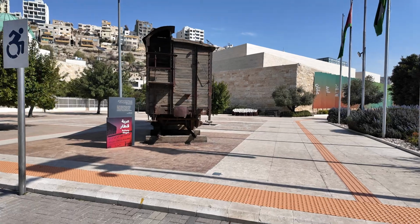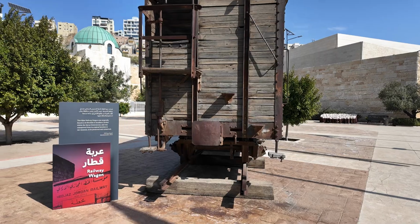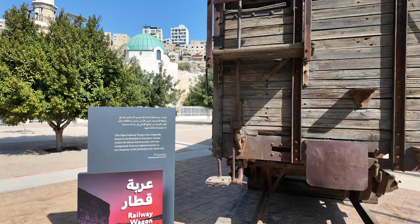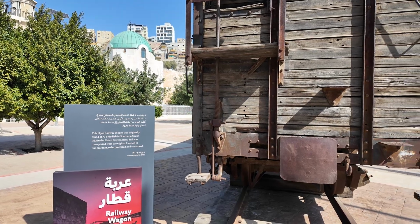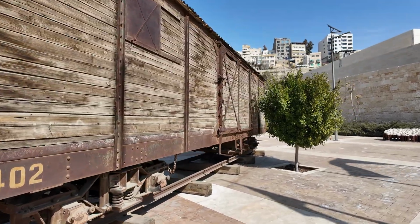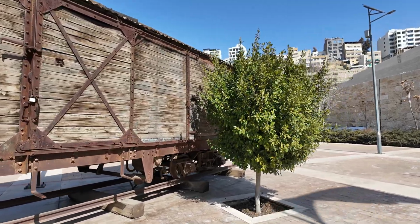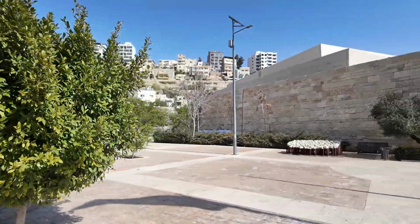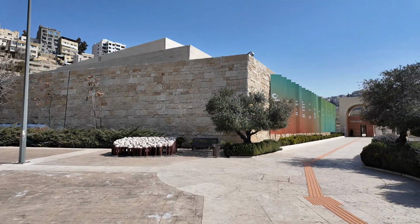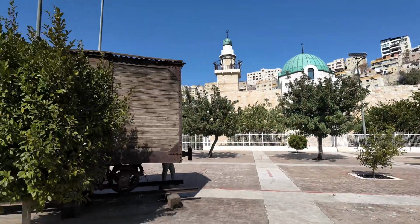Alright, so we made it to the Jordanian Museum. This is like the National Museum of Jordan. And outside there's the Hejaz railway wagon. Now the Hejaz railway used to connect the entirety of the Middle East. Like, it was an Ottoman project. And it pretty much ran all the way from Damascus to Medina in Saudi Arabia. And it was built by the Ottomans to allow Muslims to get to Saudi Arabia, what was then the Ottoman Empire, but now Saudi Arabia, to perform the Hajj, which obviously every Muslim has to do at least once in their life.